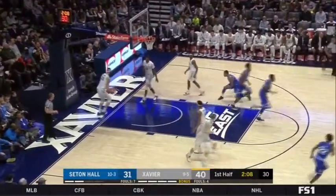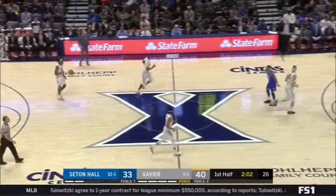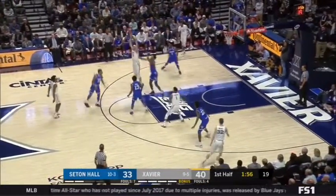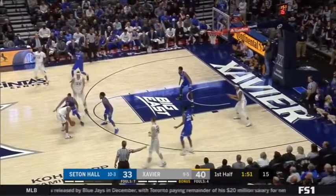Torian Thompson off the bench, able to finish to make it a seven-point game. And you got to think that Kevin Willard's going to tell his team, guys, they're shooting one of six from 3-point land. Make them shoot the three. 26 of their 40 points for Xavier are in the paint. Just can't happen in the second half if you're Seton Hall and expect to win this game.